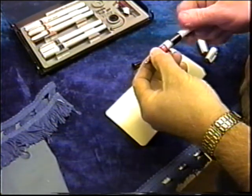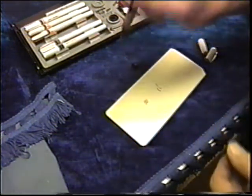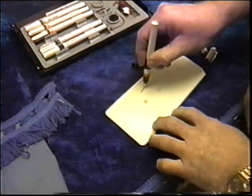Again, this is one of the parts of the job. I wish somebody would invent something a little better. I wish I would invent it.